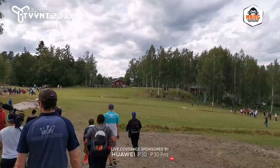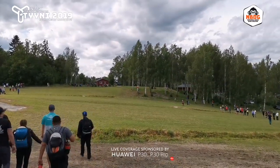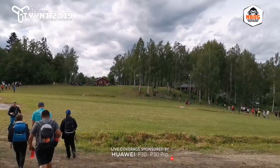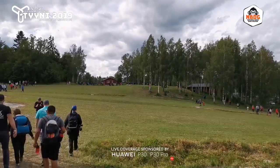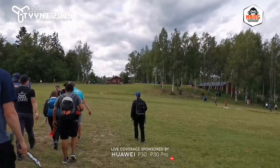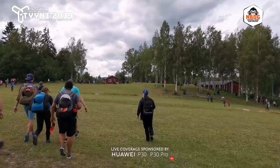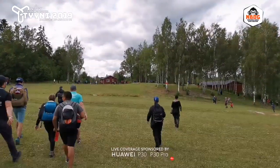Well, unless of course he can fire that shot in from the drop zone, but that is still about a 65 meter, 240 footer, so it's definitely not a gimme. He still has the chance to salvage par from there though.